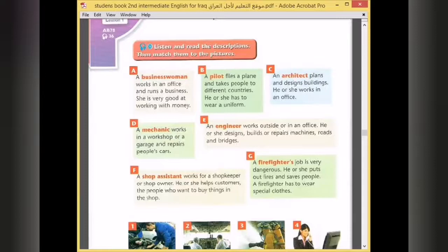I want you to make a voice recording of these descriptions and submit them to the assignment that I will post in your Google Classroom, okay? So do not read them. Try to speak and describe these jobs. Choose three. Every one of you should choose three jobs out of these and describe them and make a voice recording of your description, and you can submit them to the assignment that I will post to your Google Classroom. Okay, so this is your homework. The idea is that I want to listen to you describing three of these jobs.